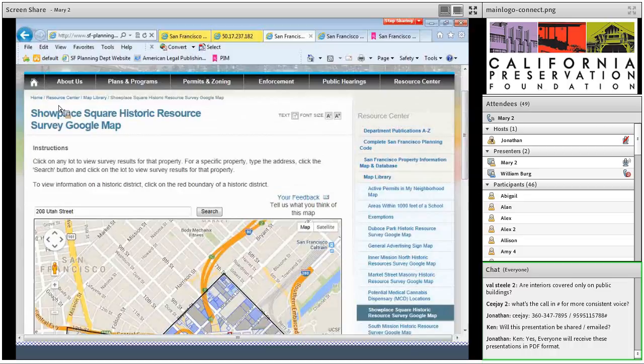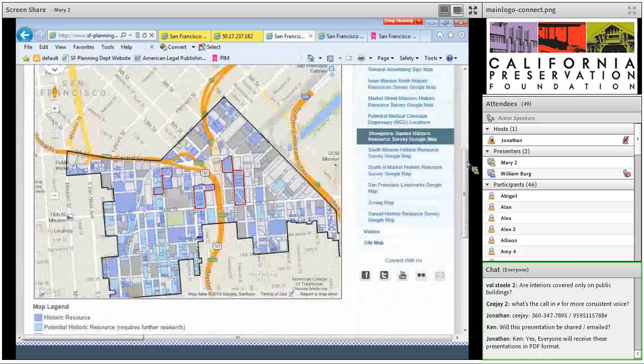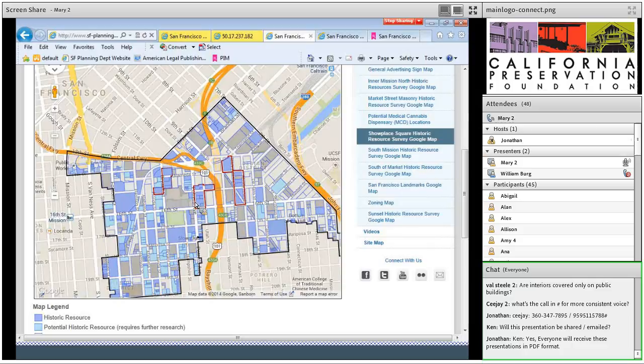And I want to just show you how some of the survey products have evolved over time. This is a map of the survey area. And John, can you see my icon right now, my mouse tool? Okay. So there's a legend here. It shows what's a historic resource, what hasn't been evaluated, what's not a historic resource. And I'm just going to quickly show you.